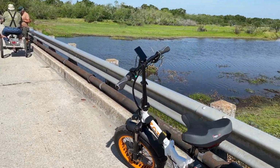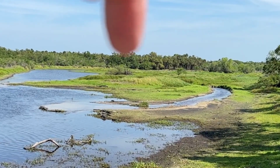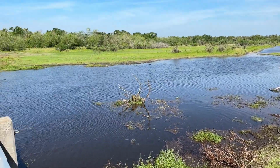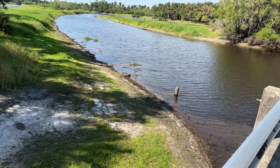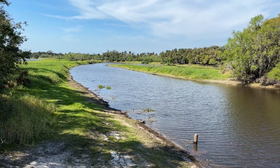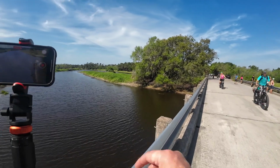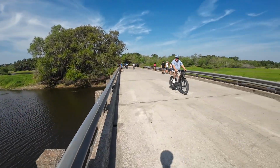Okay, guys, we just stopped here on this bridge because there is a lot to see. Look at all those guys right there. Got another one right back there. Got some more back there in the grass. Let's go over here this side. Big ones way over there, a few more over there. Oh yeah, all over the place.